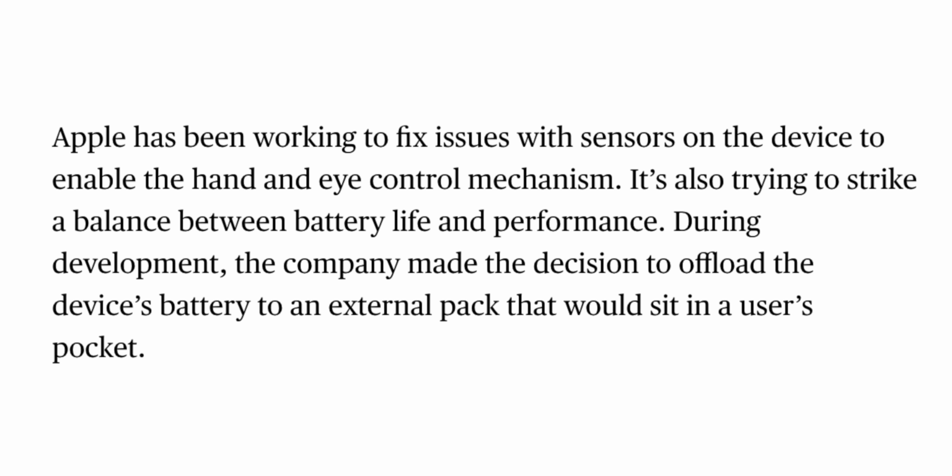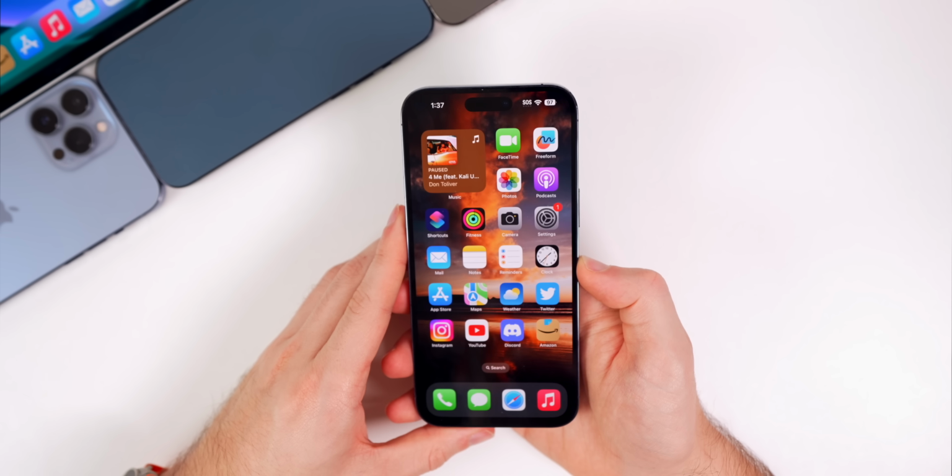So the report says Apple has been working to fix issues with sensors on the device to enable the hand and eye control mechanism. It's also trying to strike a balance between battery life and performance. During development, the company made the decision to offload the device's battery to an external pack that would sit in a user's pocket. So that is very interesting, and I can't wait for this headset.